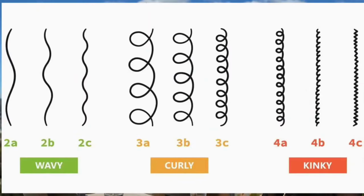So going back to that hair photo with the different curl patterns on there, it's really important to find the products that are right for your hair. So with our wavy girls, they're probably going to want to use something with a little bit more oomph to activate that curl a little bit more.